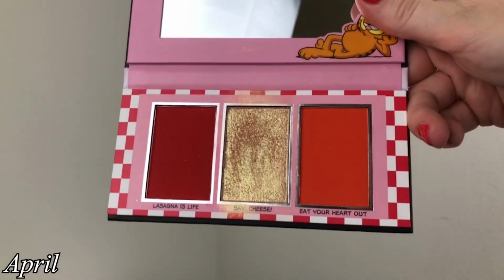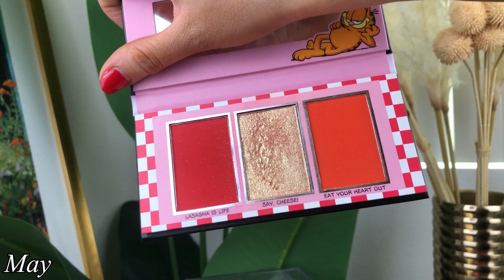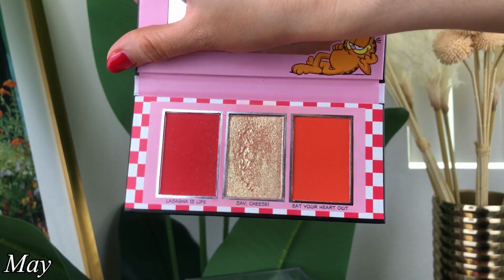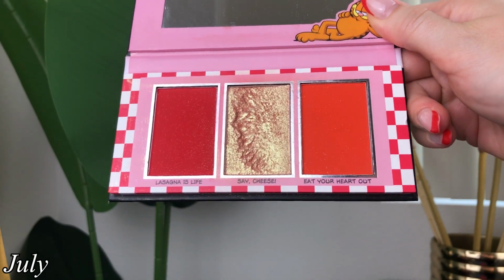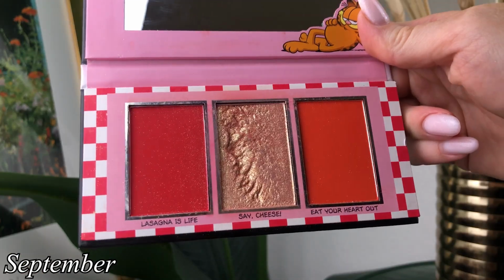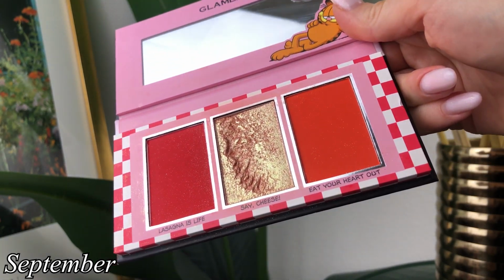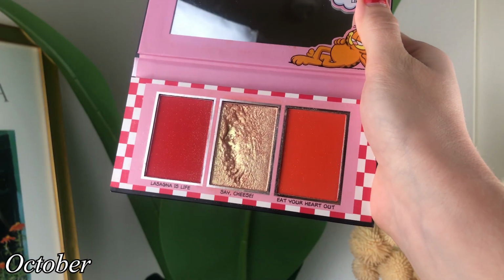This is from a face palette, the For the Love of Lasagna face palette. And this is what the highlighter, which is called Say Cheese, was looking like when I first introduced it into the project. So as you can see, there's a very distinct wear pattern in this pan from using a fan brush. I've switched my brush up a little bit when using this since I first started. I thought I would have hit pan.